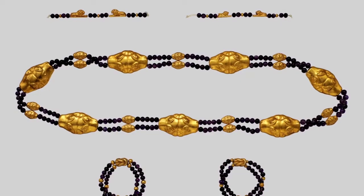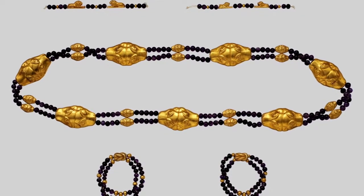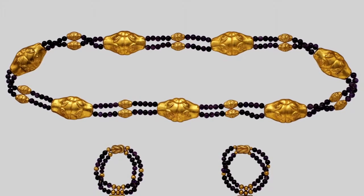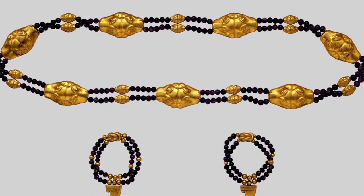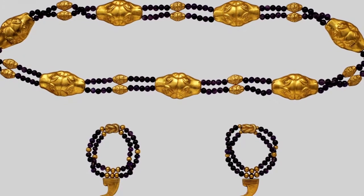At this time, amethyst was particularly fashionable. Amethyst beads together with gold. The girdle has leopard heads. You can see the claws on the anklets and the lions in the bracelets.